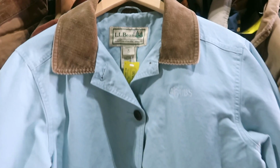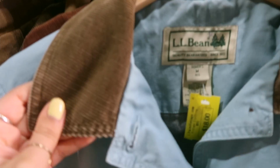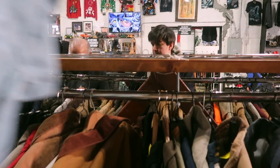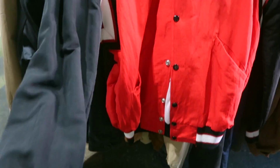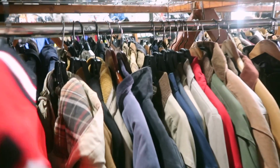I found this really cute baby blue LL Bean jacket with this corduroy collar. I love this color. Roger, what do you think? Look, last time? This is the same one? No, it's not. Varsity jacket from Cherry Hill. Would you wear this or no? No? Okay. Oh, look at this.